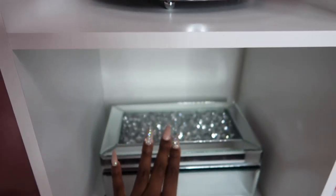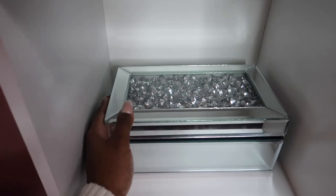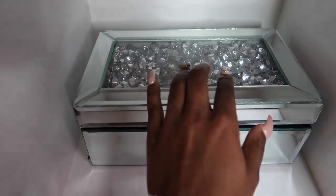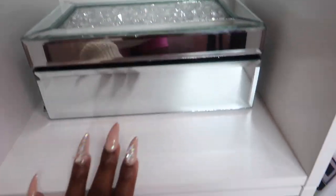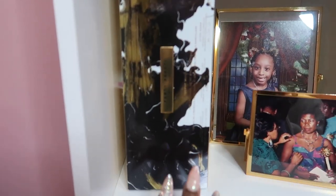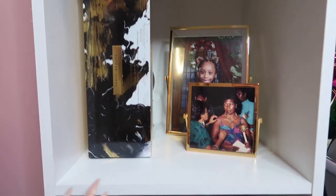Cool. On the next shelf, I have this nice case that I keep all my jewelry in. I got this at Marshall's and it is stunning. It's all glass, and you guys can see there are some diamonds in here as well. Really, really cute. My jewelry is in here. Moving down, I have just some pictures of some of my faves. Then I have this Fenty Beauty case that my Trophy Wife Life set came in.